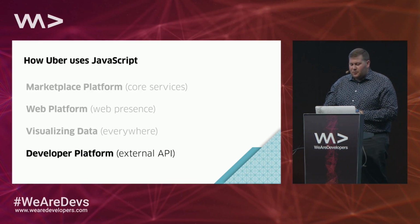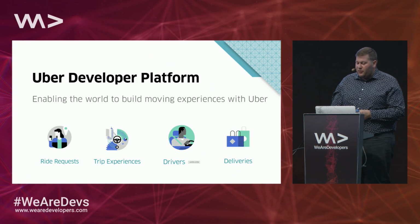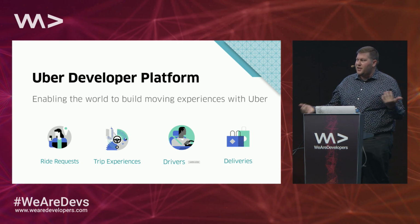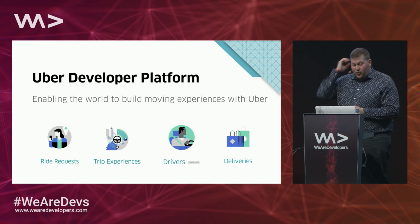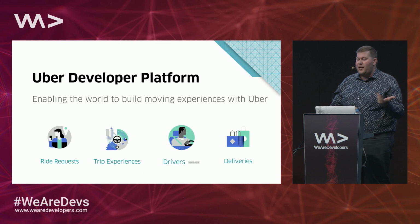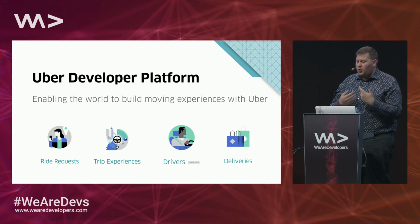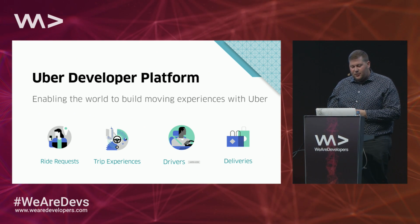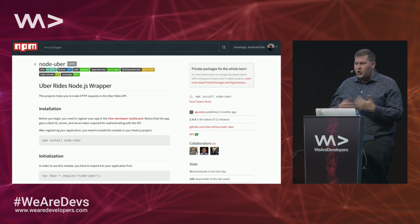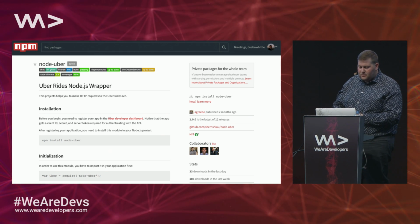And then the last way we use JavaScript is as an interface to our developer platform, which is our external API. The Uber developer platform enables third parties to integrate their apps directly with the Uber experience in terms of offering ride requests, the ability to hook into the actual trips, to get webhooks and understand when requests are being made, and then to get tools about drivers and deliveries. And we provide a Node Uber package that makes it really easy to integrate on top of.